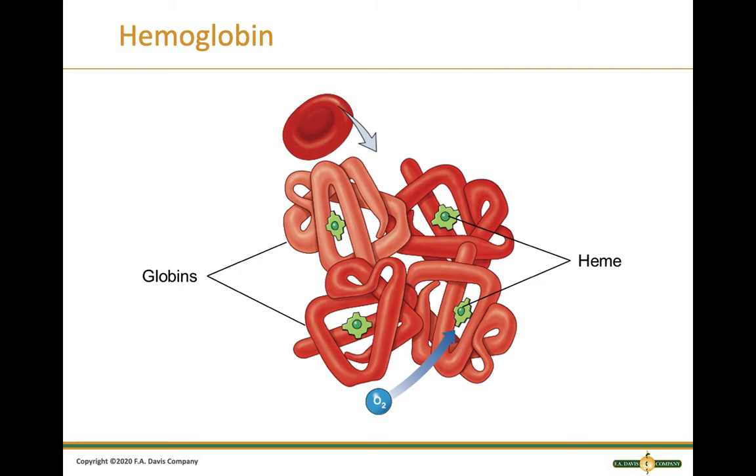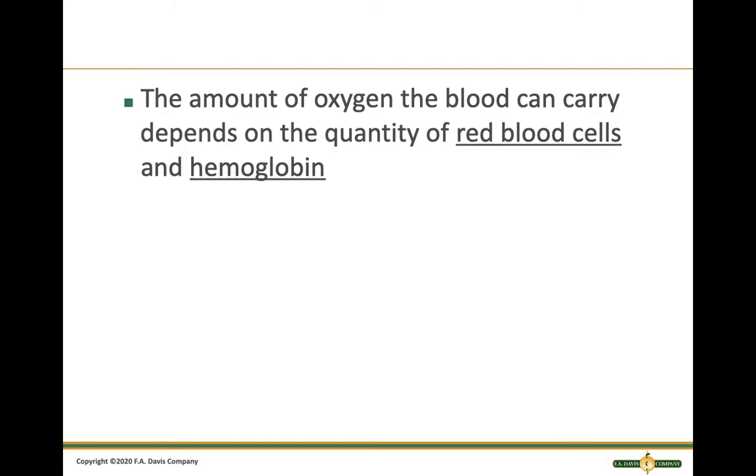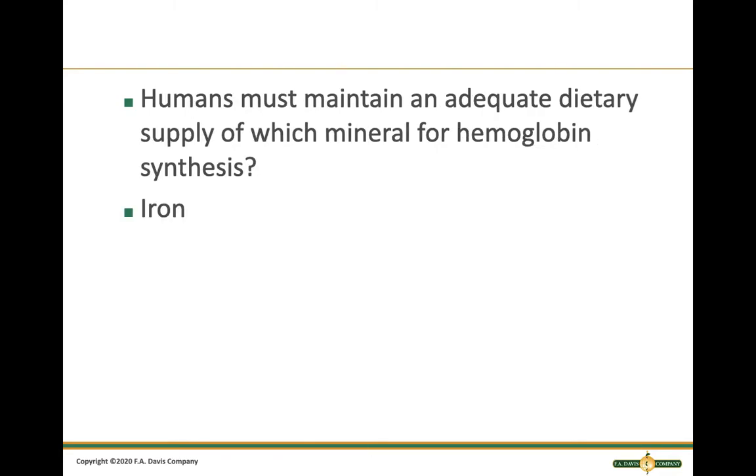Next is the structure and function of hemoglobin. The structure is made up of 4 protein chains, and each one has a heme group. That's where the oxygen attaches. Its function is carrying oxygen. Each hemoglobin can carry 4 oxygen molecules, and there's about 250 million hemoglobin molecules in a red blood cell. So each red blood cell can carry approximately 1 billion oxygen molecules, and you have millions of red blood cells, so your capacity for carrying oxygen is just astronomical. The amount of oxygen the blood can carry depends on the quantity of red blood cells and also hemoglobin, and those are pretty easy to test. Then we need to know we need an adequate dietary supply of which mineral for hemoglobin synthesis, and that is iron.